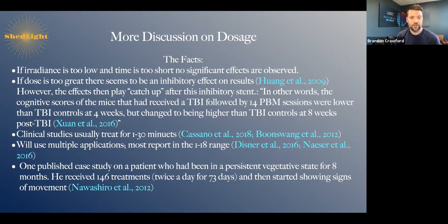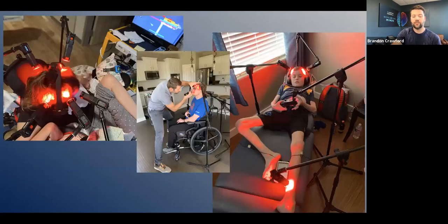Clinical studies usually treat for 1 to 30 minutes. We'll use multiple applications, most report in the 1 to 18 range. One published case study on a patient who had been in a persistent vegetative state for 8 months: he received 146 treatments twice a day for 73 days and then started showing signs of movement, right? So basically it's like this. Dosage, it matters.